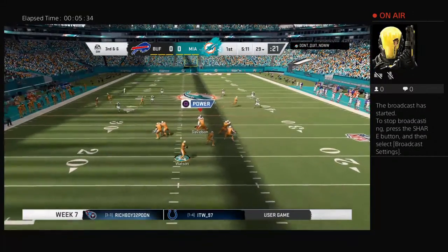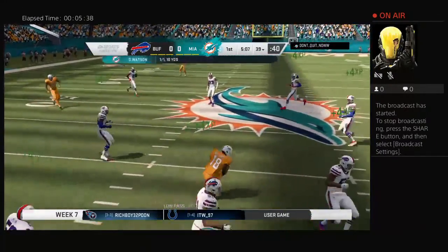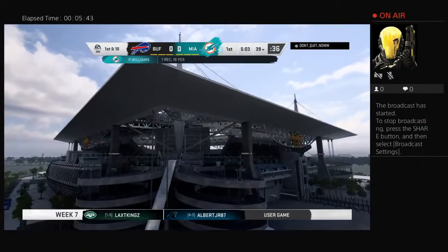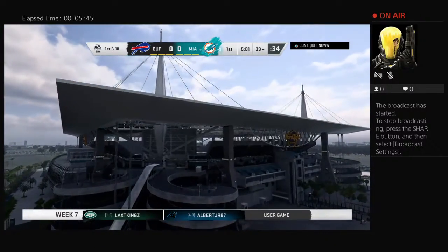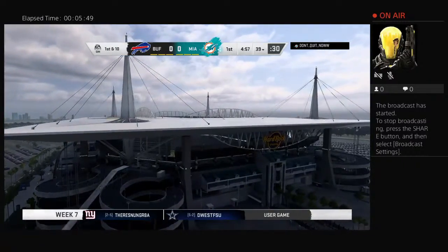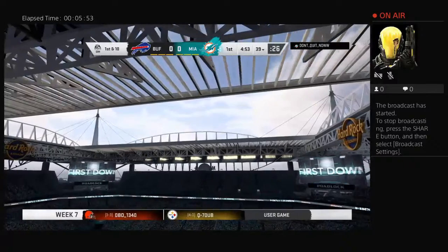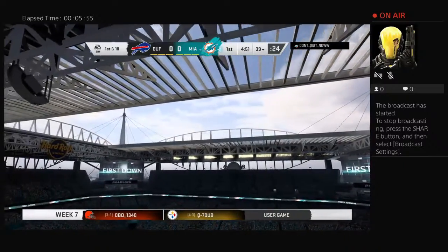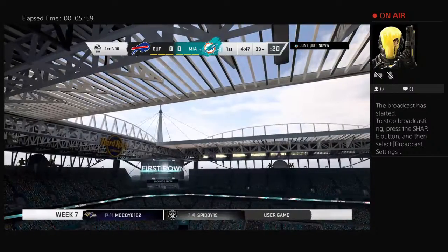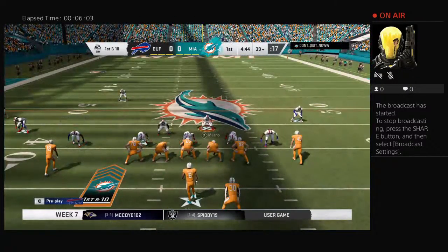Out of the gun, Watson. Got a man, it's complete. Williams. A 10-yard pickup, and it's enough for a Dolphins 1st down. I think it all came together there. In-breaking route, drove it with excellent pace. Money throw right there to move the sticks. So from the 39 now, they'll come up on a 1st and 10.